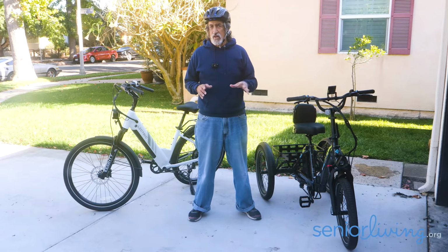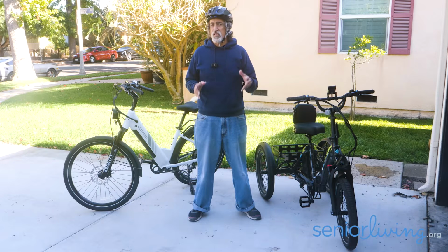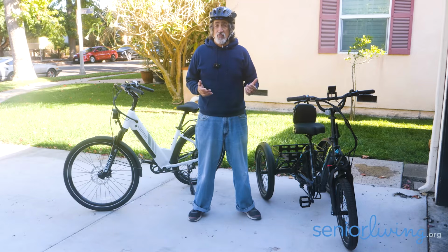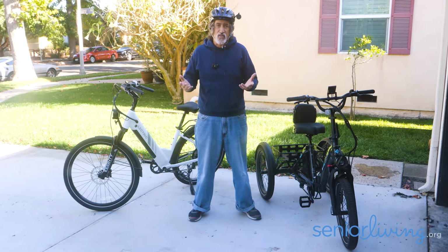Now, if you're interested in an e-trike, see if you can take a trike or two for a test ride at a local dealer. You don't want to buy a bike that can't get you up that steep hill in your neighborhood, nor do you want to pay extra for a more powerful motor if you don't need it.